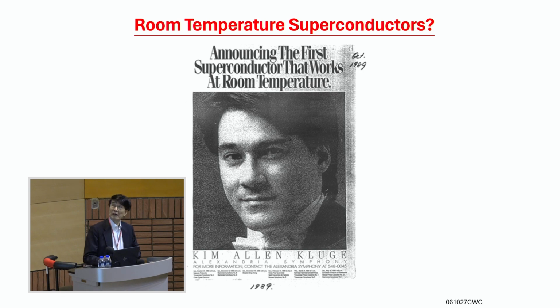During that period, in 1989, I was giving a talk in New York. My host, before the lecture started, gave me this slide. He said, announcing the first superconductor that works at room temperature. It turns out this was a conductor, a real conductor, a musical conductor. And of course, he has to be at room temperature, otherwise he'd be dead. That was quite interesting. He was Kroger, so that was a real room temperature superconductor.